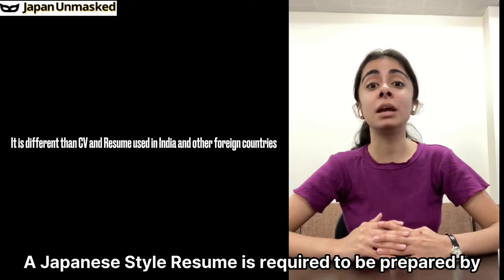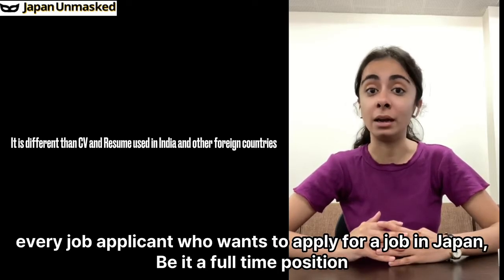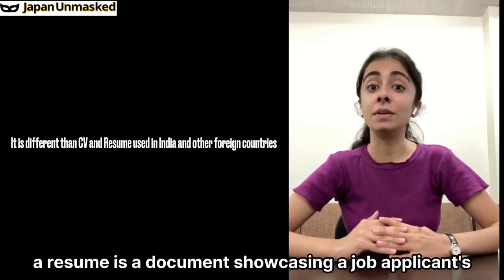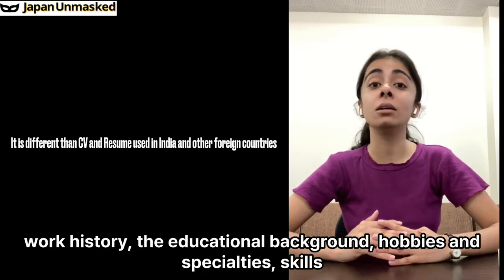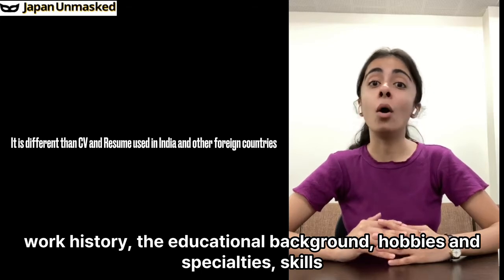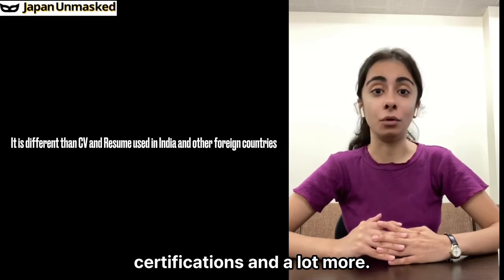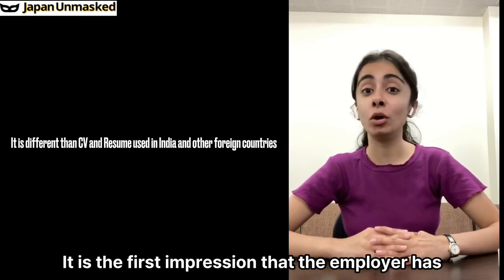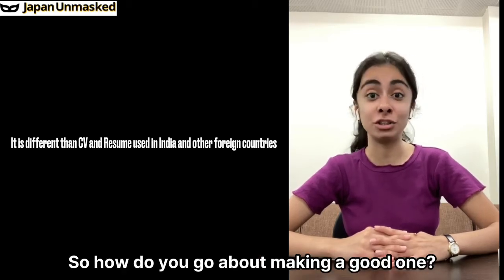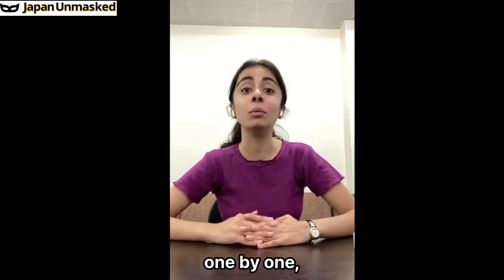A Japanese style resume is required to be prepared by every job applicant who wants to apply for a job in Japan, be it a full-time position, a part-time position, or a contract-based position. A resume is a document showcasing a job applicant's work history, the educational background, hobbies and specialities, skills, certifications, and a lot more. It is the first impression that the employer has of a job applicant. So how do you actually manage to make a good first impression on the Japanese employer? Let's go about learning all of these rules one by one.